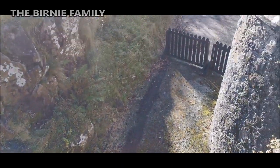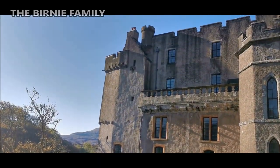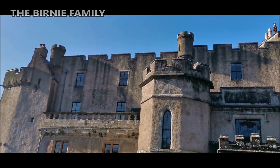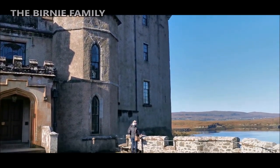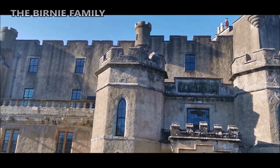Looks like quad bike tracks or something going along there. It's pretty much as beautiful as you could get, guys. That is so nice. Obviously being sort of really well looked after, you know.